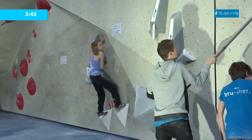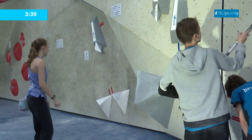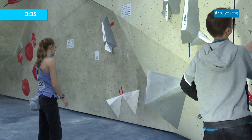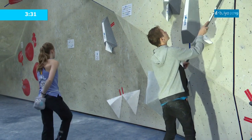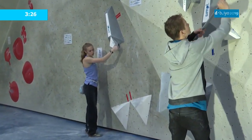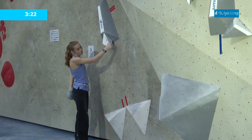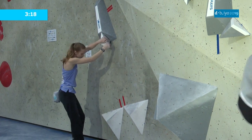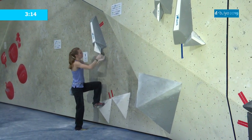Meanwhile, Katinka is definitely gonna try to make this her top. So far she has 2 zones and she got really close to problem number 2, but she just couldn't hold on to the finish hold. Pipa is still in the lead with 4 tops, and only Lisa can challenge her first position.